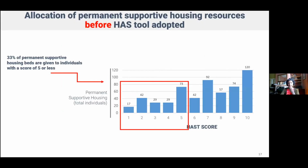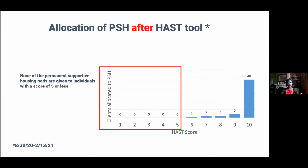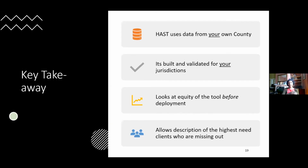Okay, so just to finalize, I know we're probably running out of time. Prior to the introduction of the tool, we went back and scored the folks we were serving with the PSH bed, and you could see that, according to the HAS score, 33% of those people we were giving PSH beds to would not have scored a high score. After the score came in and they changed their practice, basically no one was a low scoring person. It doesn't mean they didn't need it. Scoring 5 in a HAS is still a very high need. It's just that scoring 10 is theoretically higher need.